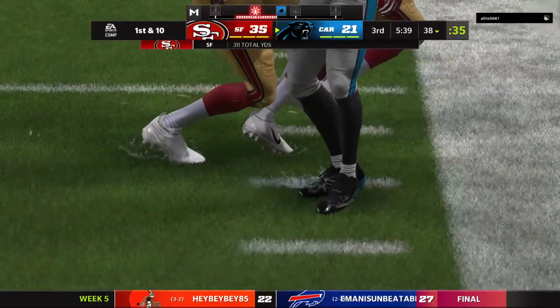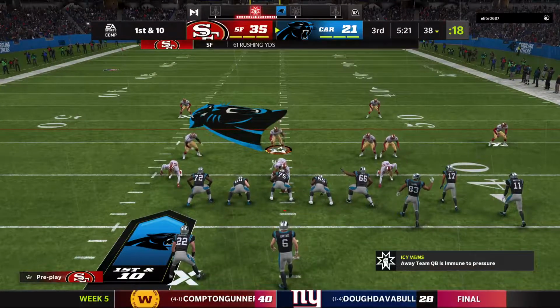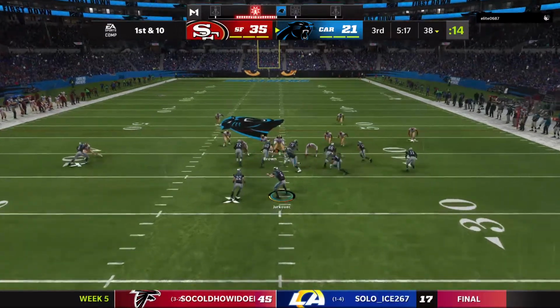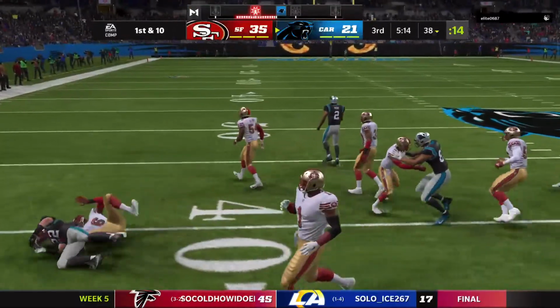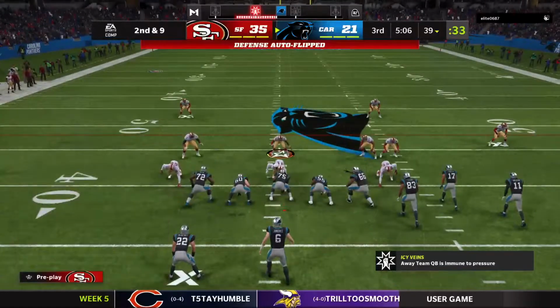What have you seen from him on film that you like so much? Well, I'll strip away everything else and get to what we call the moment of truth. When the ball's arriving and there's a defender there, he just comes down with the ball. He competes and takes it away. Great hands, great ability to finish the catch. Now it's 2nd and 9.